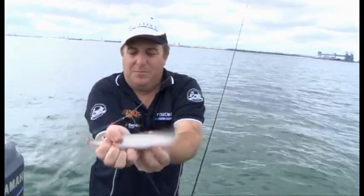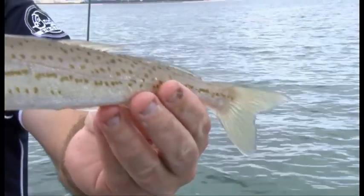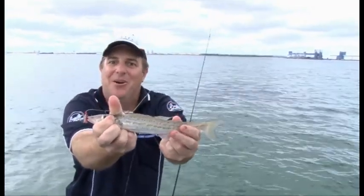Doesn't matter if you launch from Palm Beach, right here, or from Woody's Point like we are, but King George Whiting, I reckon that one's legal. I'll put it on the measuring stick, and if it is, it's coming home.